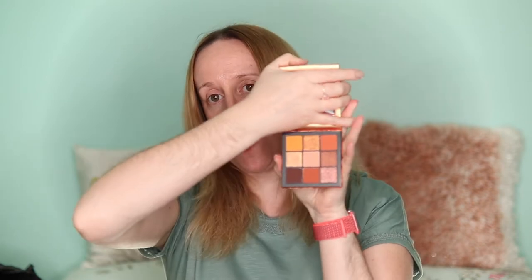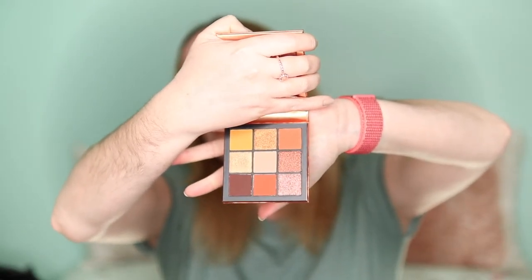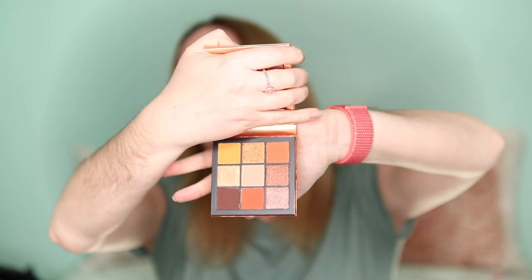And so it has got a little mirror as well, and those are the colours of the eyeshadows. I think they are so pretty. I do love orangey brown goldy tones, and so that is so, so pretty. I really like that, so I'm really pleased that I've got a little Huda Beauty eyeshadow palette.